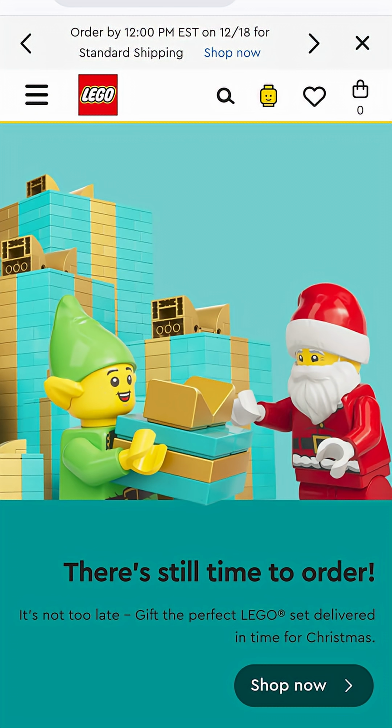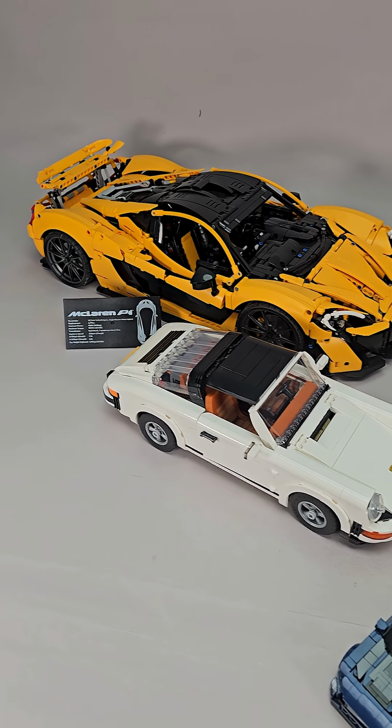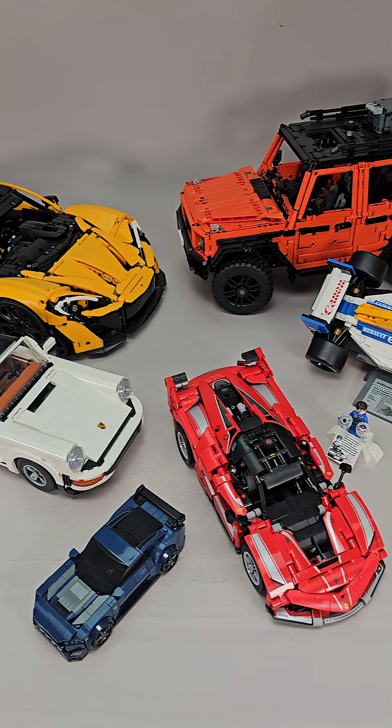Also, a quick logistics note before we start: LEGO.com is taking holiday orders until the 18th in the US and 19th in Europe, so if you are really last minute, you are still good, at least officially. Now let's get into the recommendations, starting with smaller gifts.